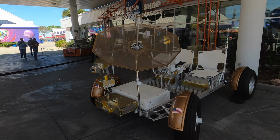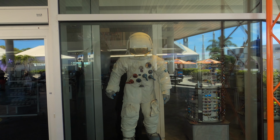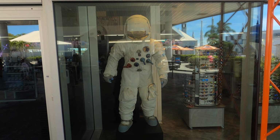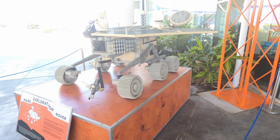You'll find many models like this that are available for viewing that mirror what the actual items are. And in this particular case, it's an Apollo spacesuit. This one I believe is real. Here's a mock-up of one of the rovers that went to Mars. How cool.